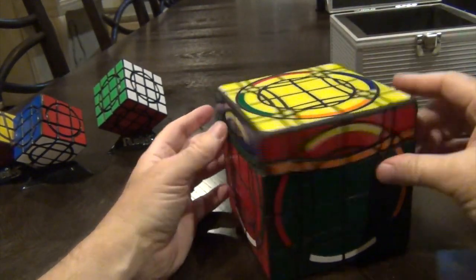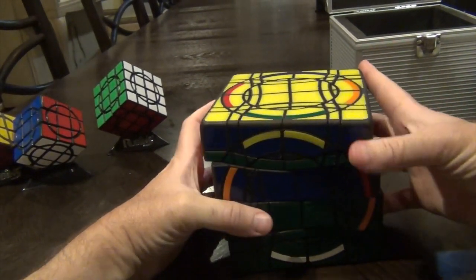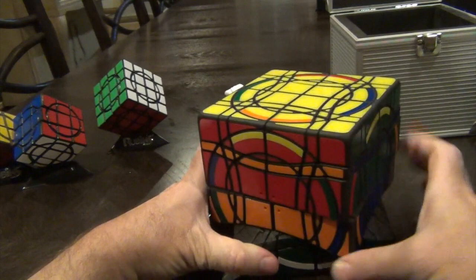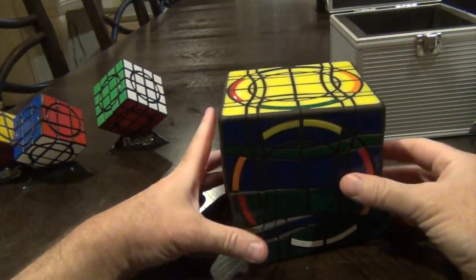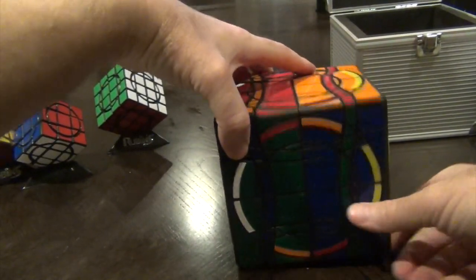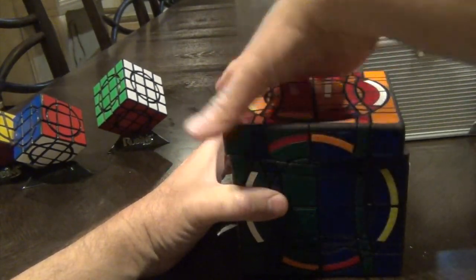Let's do a checkerboard pattern here. Like I say, this looks like a totally different breed. The care that was taken into making this kind of puzzle, so professionally made. Movement is absolutely perfect.